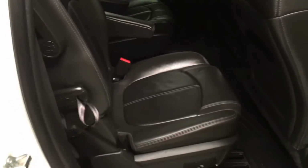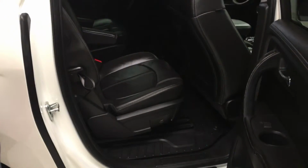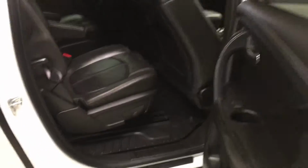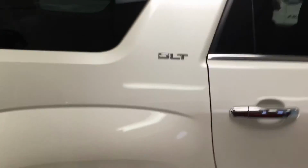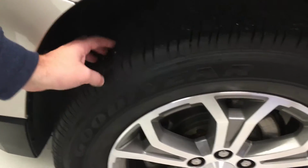Go ahead and show you what the second row looks like. One nice thing about the second row is you do have the captain's chairs. Makes it nice if you have kids that need to get to the third row seating area. You don't have to climb over the seat. So that's one thing I would look for personally if I was looking for a 7-passenger SUV. I think the captain's chairs in the second row is a nice feature. Also, as you can see, there's ample room there for those mid occupants as well. Show you here that you do have a matching Goodyear tire on the rear as well, about the same 6/32.